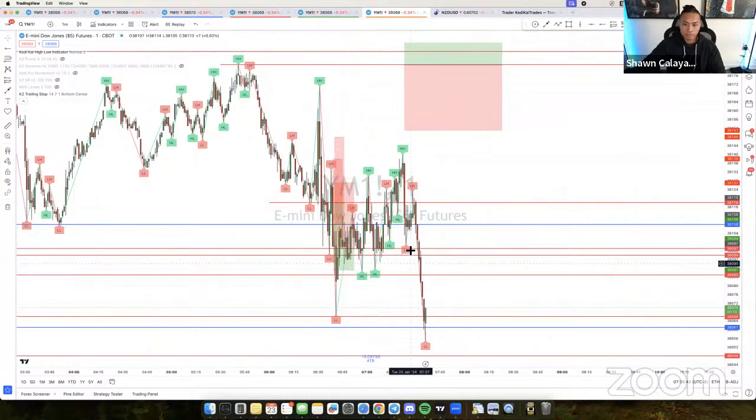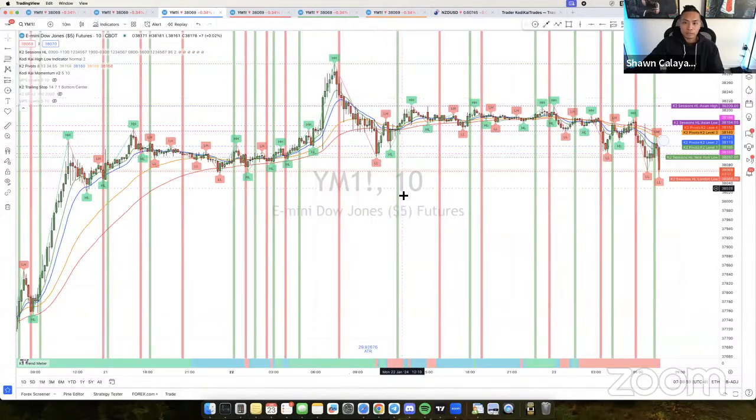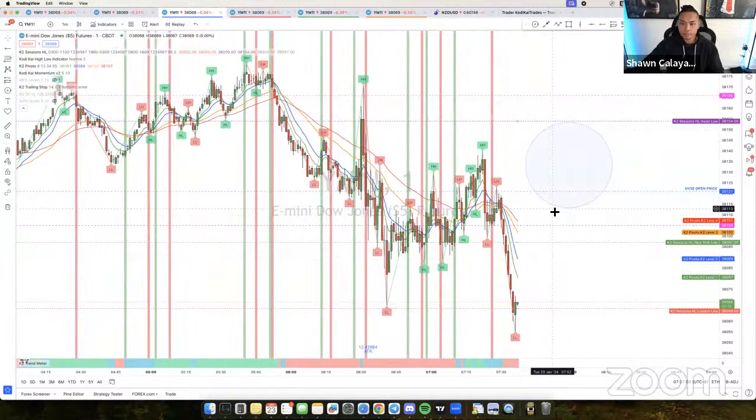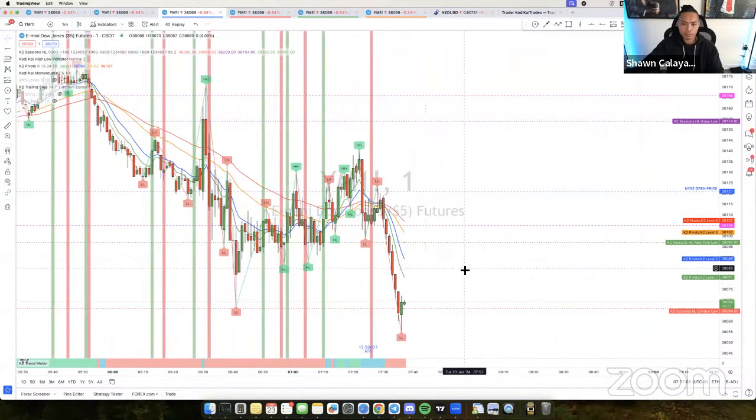So you guys can see the liquidity down below is getting knocked out. It pretty much lines up with Rashida's analysis. So this is what I mean about strategies can overlap. You can be trading liquidity, you can be trading fair value gap, you can be trading supply and demand, you can trade a lot of things. It just depends on what you want to use it for. So nice work, Rashida. Hopefully you caught some profit on that.